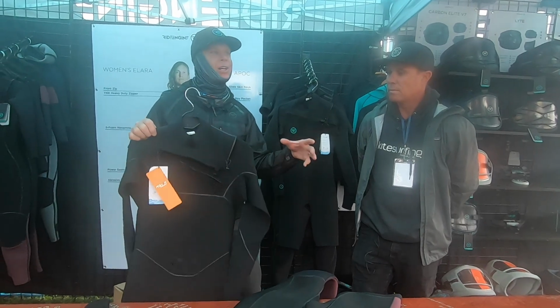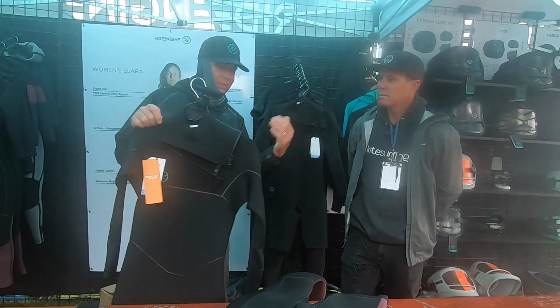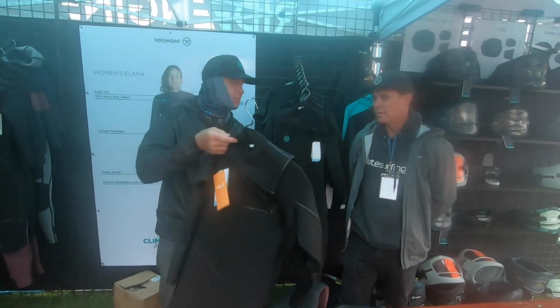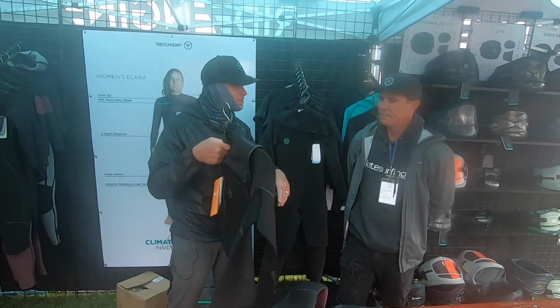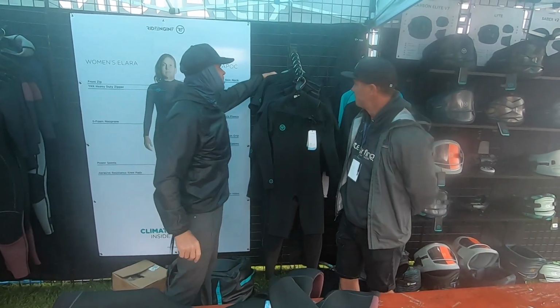Say you're crashing going to your left, and you get a big blast of water up in here. It's not going to flush down through the suit. It's going to flush straight to the drain holes, and you're not going to get that big frigid, whoa, man, this is super cold. So it's really nice.